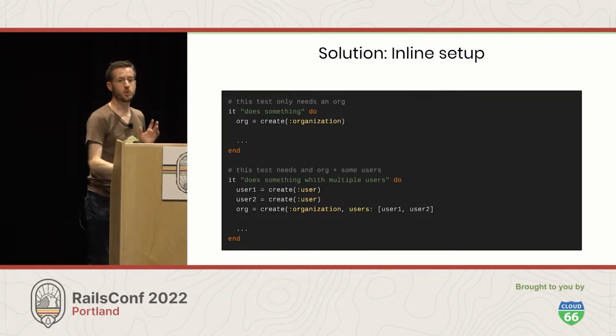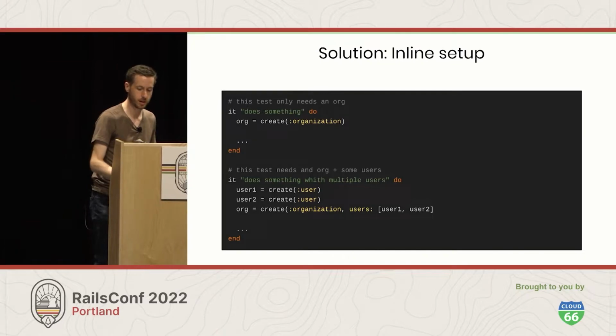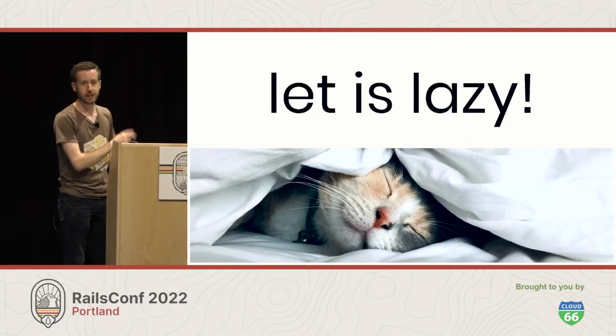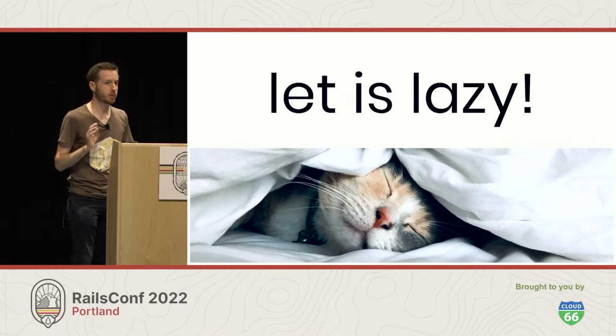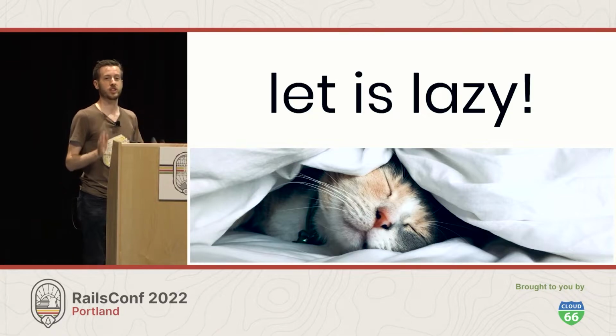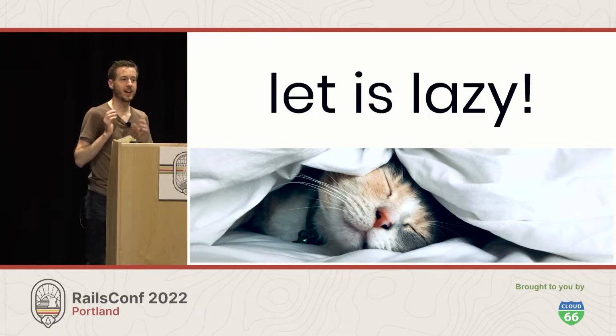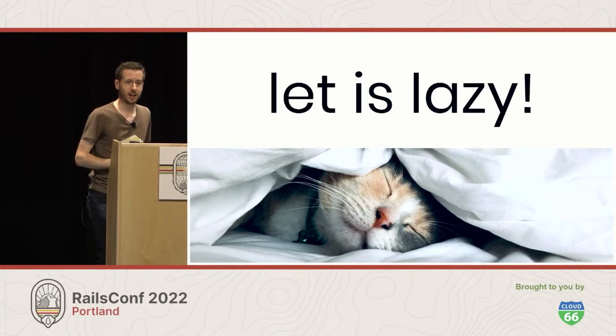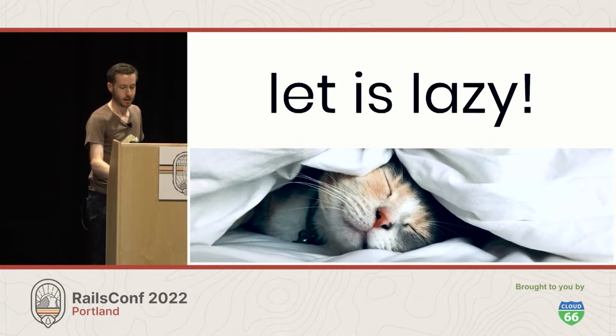Now, those of you who have been using RSpec for a long time are probably thinking, wait a minute, let is lazy. Let is not going to create all that extra data, so we're fine. We don't need to do inline setup. And I had a whole section here that I had to cut about how let works versus let bang, and how laziness actually executes in a Rails test.